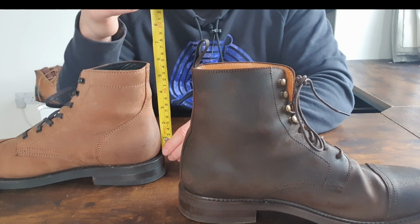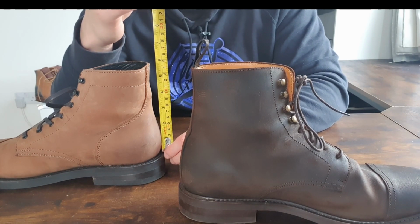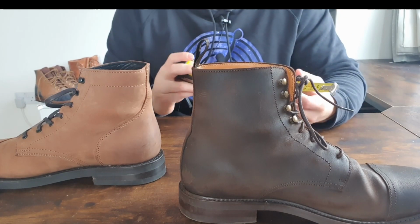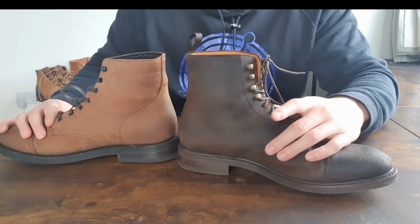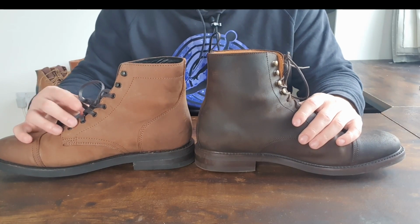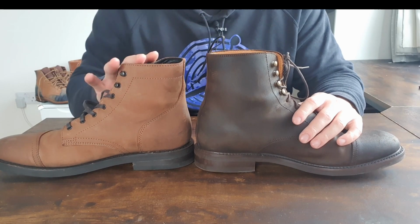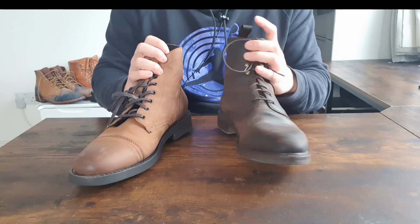Thursday boots, on the other hand, is exactly 6 inches in height. So this is a 6-inch boot, and this is a bit higher compared to Thursday boots. And lastly, Berwick has 4 eyelets and 4 speed hooks. And Thursday boots have 5 eyelets and 2 speed hooks. Berwick has a pull tab, and Thursday boots does not have a pull tab at the back.